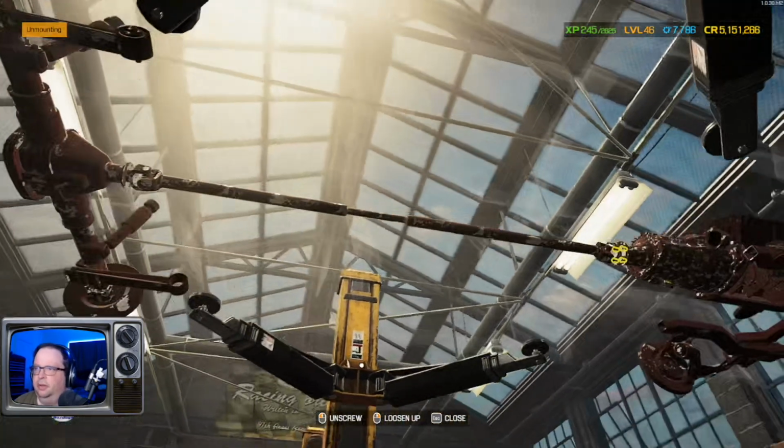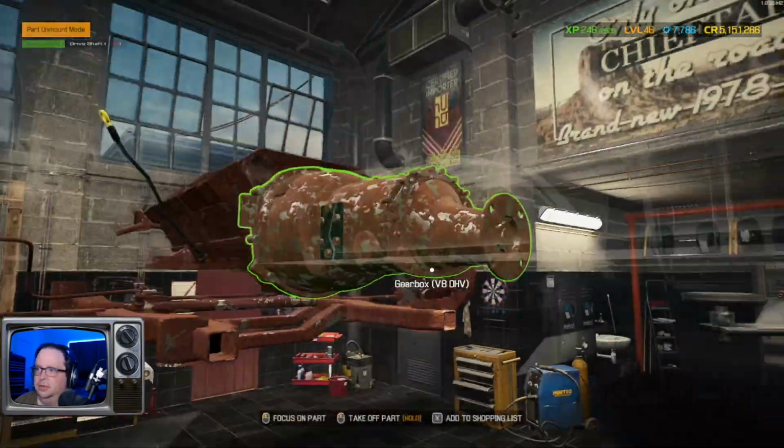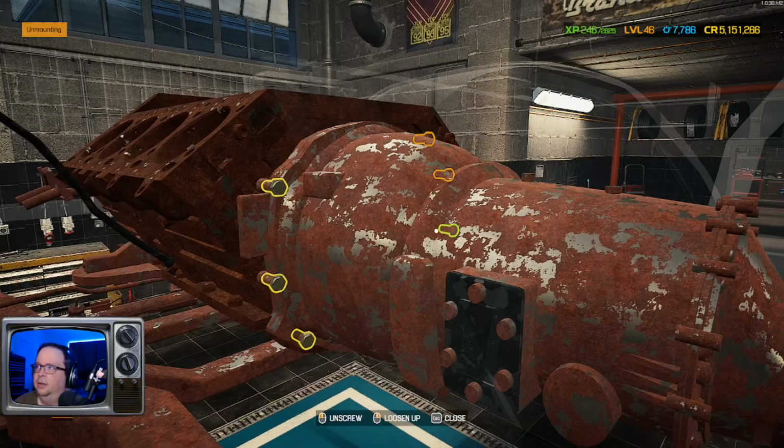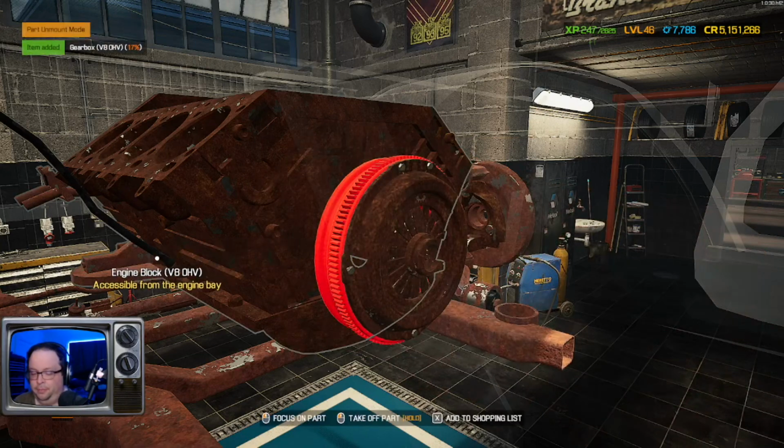I'm thinking we junk the front and back and we just build it piece by piece. It's gonna take longer, but... in fact, the starter's missing too. Not surprised there. Quick here. Yeah, I didn't think so.